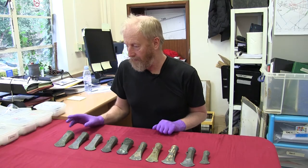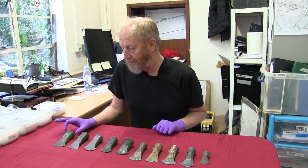So these are late Bronze Age. Our understanding of the date of the settlement is that it sits in the middle of the 9th century BC. So to all intents and purposes, we're going to say that these axes were in use in 850 BC.